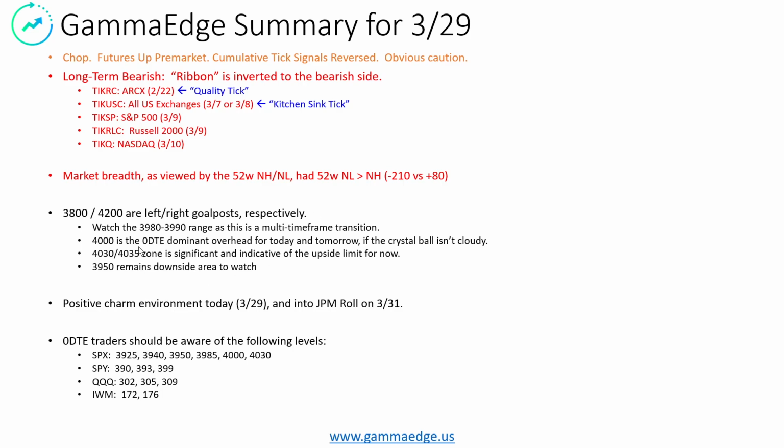The 4,000 strike is the dominant 0 DTE. We are seeing evidence of the 4,000 strike as well as the 4065 being pounded. That could open the door to moving north, but we'll just have to see, especially with futures being up in the pre-market. If we do advance above the 4,000, we're looking at the 4030 to 4035 zone as being a very significant, probably a stalling area for today, just due to the gamma that will continue to grow throughout the day. And then to the downside, 3950 remains the downside area.